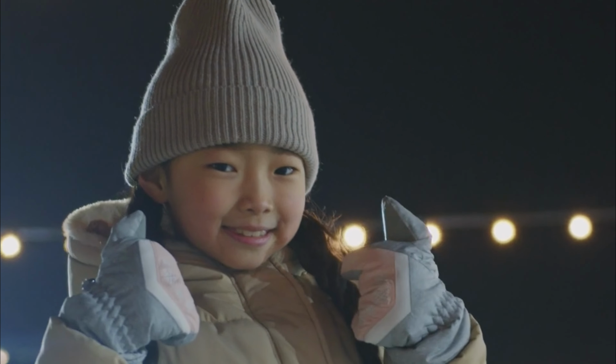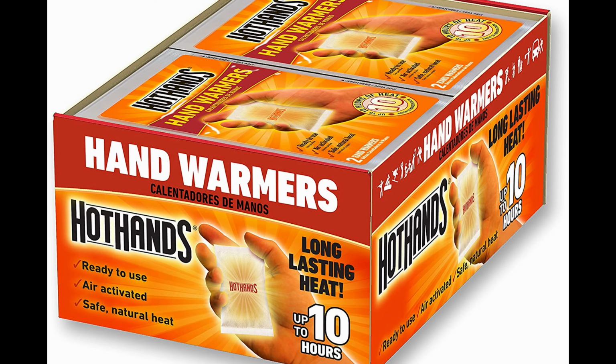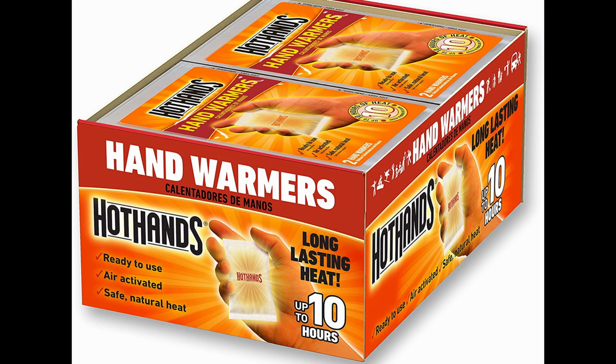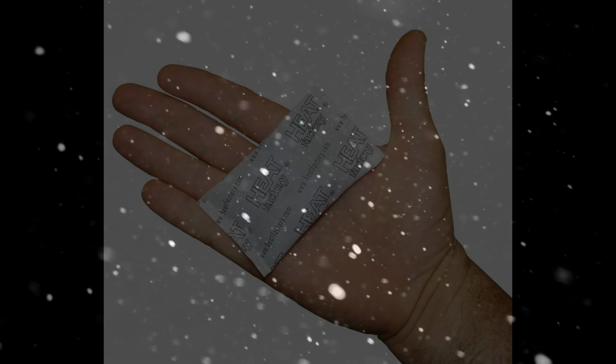And finally, if all of this is not enough, you can also get hand and feet warmers. They are super easy to find and they are really helpful if you'll be outdoors for a long period of time.